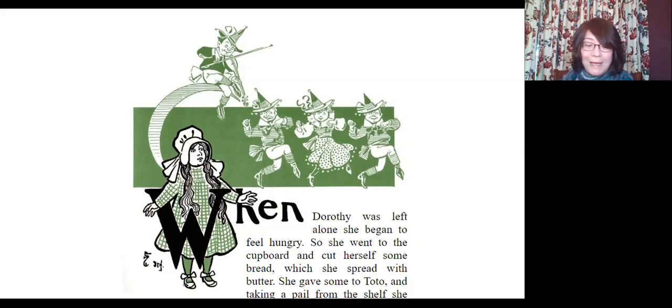Toto ran over to the trees and began to bark at the birds sitting there. Dorothy went to get him and saw such delicious fruit hanging from the branches that she gathered some of it, finding it just what she wanted to help out her breakfast.